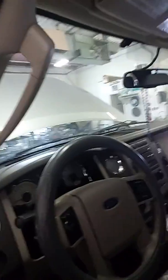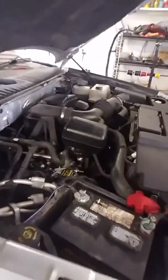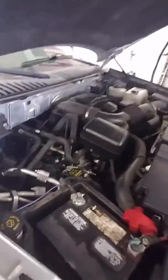But here we are, 2013 Ford Expedition. First start up after I got it all back together and exhaust welded. Battery was off, so it's kind of relearning a little bit. But there, I mean, motor's not shaking to pieces like it was. It's idling very smooth. It seems to be doing really good. It's got the typical injector tick, tick, tick, tick, tick. These Triton motors all have that, but what a deal this thing was.